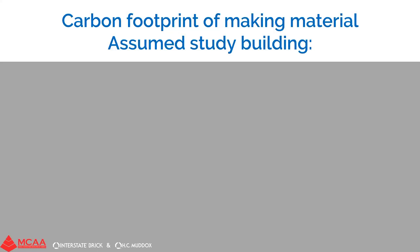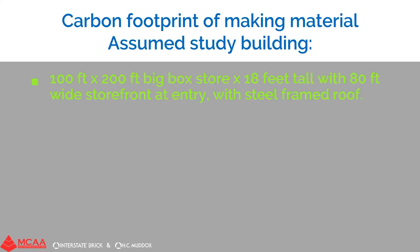So the building we're going to look at is going to be sort of a big box store. It's 100 feet by 200 feet, 18-foot tall walls, and an 80-foot wide storefront at the main entry. Most box stores or supermarkets have large vision glass areas. And it's got a typical steel framed roof.